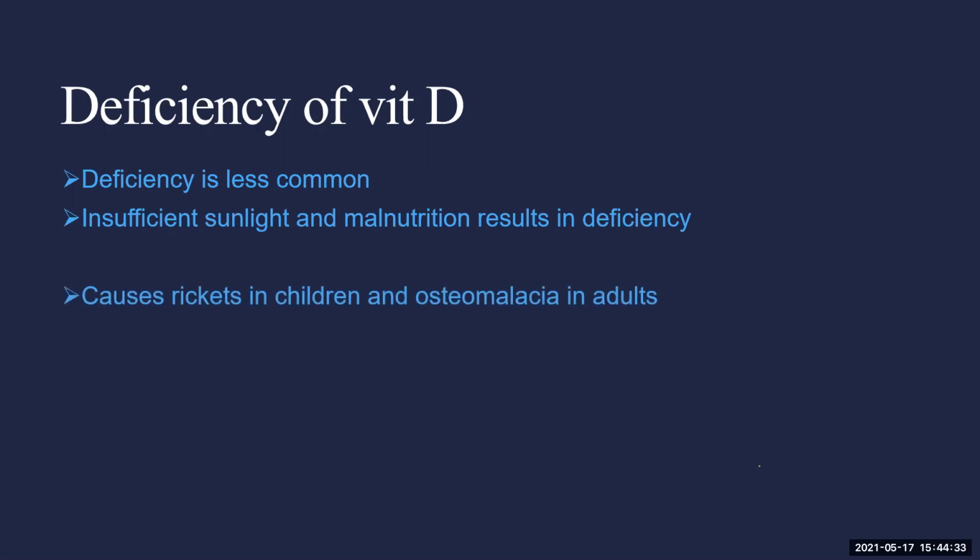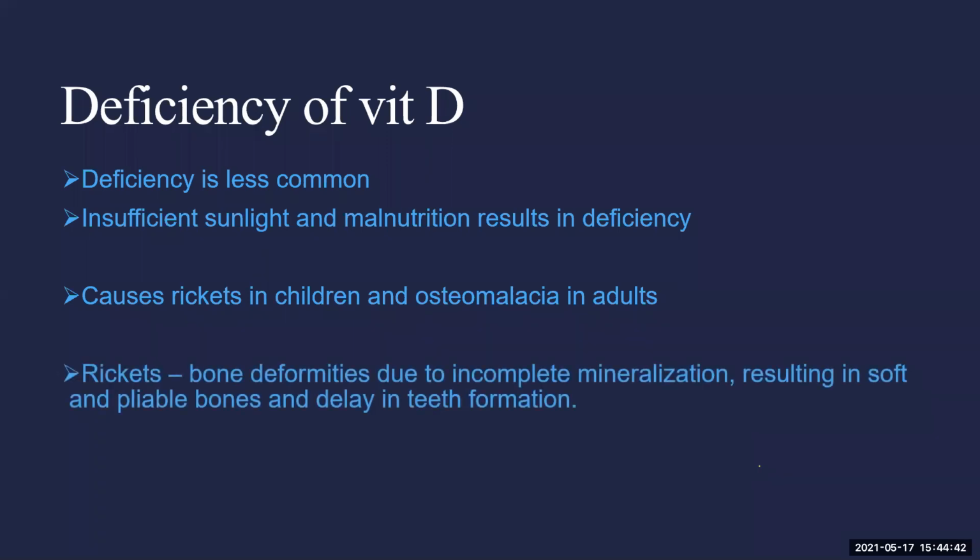Okay, so deficiency of vitamin D leads to rickets in children and osteomalacia in adults. So what is rickets? Bone deformity is caused due to incomplete mineralization. Let me take you back to the functions of vitamin D. One of the functions of vitamin D is calcification of bones, deposition of calcium within the bones as calcium phosphate. So that function gets affected due to deficiency of vitamin D. Bones become deformed because there is no completion of mineralization happening. So no deposition of calcium phosphate, no structural strength is given to the bones. This results in soft and pliable bones.